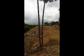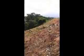This guy's been cleaning all the way down here, as you can see, to the bottom to meet the forest. Quite a challenge due to the type of topography, which is very steep in this area.